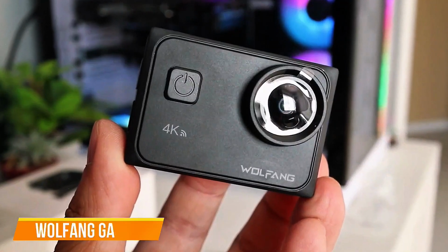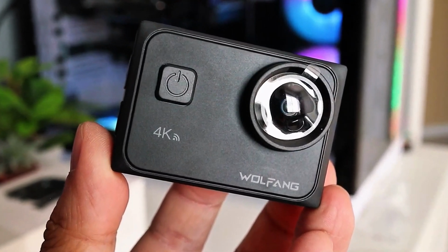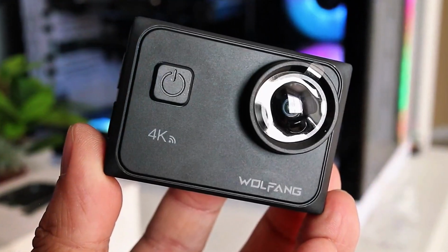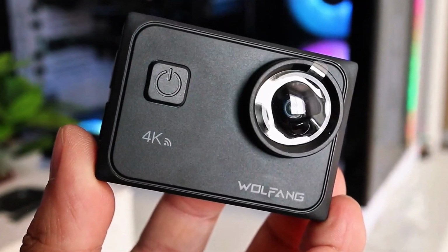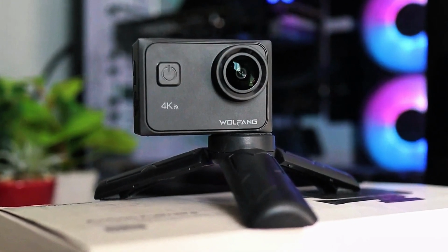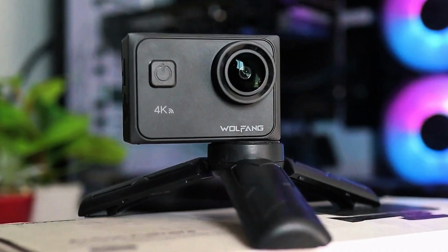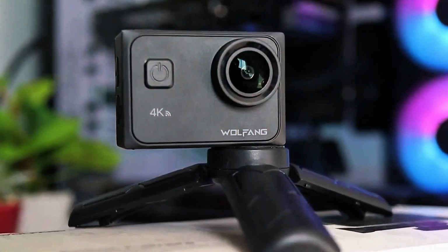The next one on our list is the WOLFANG GA300 action camera. If you're after an affordable alternative to the best GoPro alternative, then you will almost certainly have come across the WOLFANG brand. The WOLFANG GA300 action camera is a built-in 4K camera that offers up to 4K video resolution at a frame rate of 60 frames per second to capture all the details of your adventure.